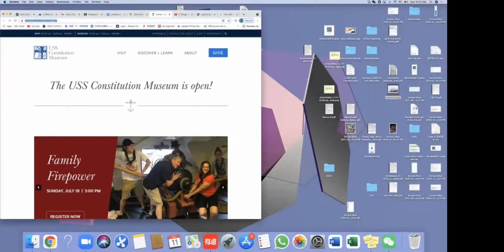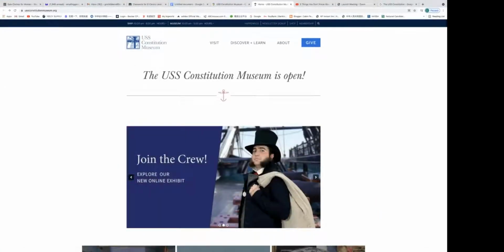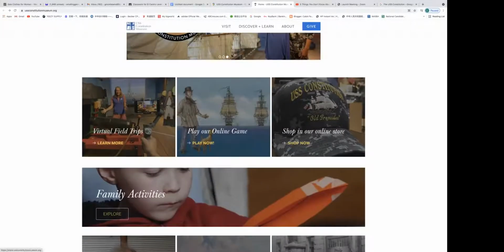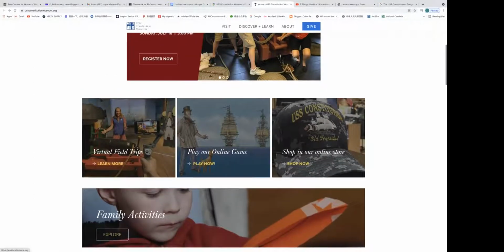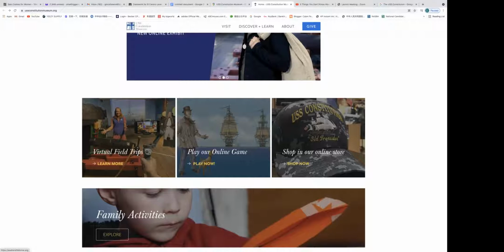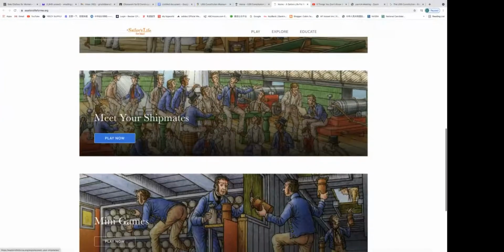So I'm sharing my screen and going right into the museum website. So here it is. I'm going to open up that screen. All right, so the USS Constitution, really fun place, just reopened, and it's got a ton of workshops. During the pandemic, they made a lot of their materials accessible. There's virtual field trips, a lot of videos, and even some of these online games. If you've got kids, I encourage you to play some of these video games. I'll actually show you how you can play some of these video games. Kids and adults can play these games.